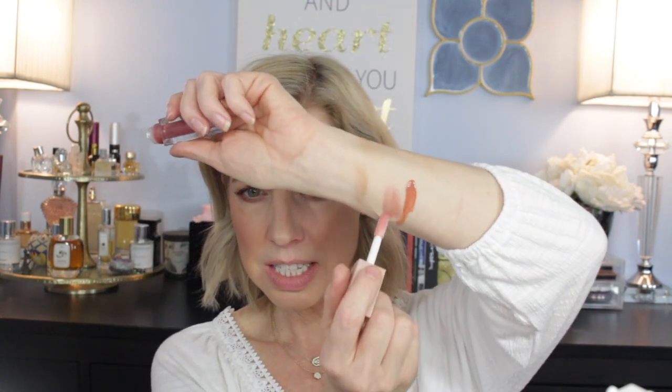Now the funny thing about these, I love the packaging. I think it's really cute. Kind of reminds me of KKW Beauty, but you gotta push that. Oh my God, the doe foot. Look at that. It's like resisting. Okay, and then this shade, which is really pretty, is called Moon. It's probably my favorite. I wanna say it's kind of a dupe for maybe a Pat McGrath.